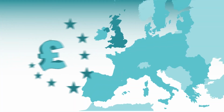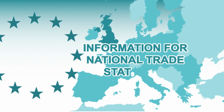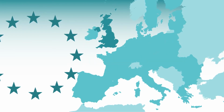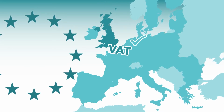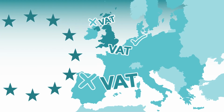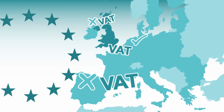And if your sales to EU countries are worth more than a certain amount, you'll need to provide information for national trade statistics too. If you're VAT registered but your customer isn't, you charge VAT at the normal UK rate. And if you're not VAT registered, there's no VAT. This is subject to a limit, the distance selling threshold in the customer's member state.